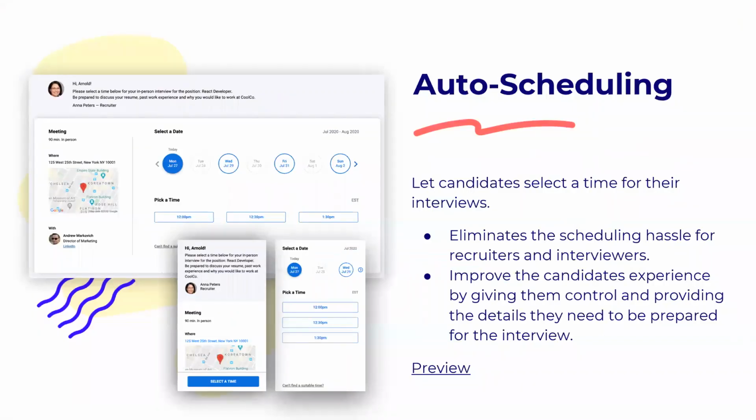So just going back to our presentation to sum up a little bit about auto scheduling, I do want to mention a few more things before we move on. So first of all, this is a huge time saver. Okay, we could all see that in a couple of clicks you can set up your personal profile. The recruiter, manager, or interviewer, whoever decides, can send out this invitation to the candidate, who will be able to easily click, see the time slots available, and select them, initiating the automatic sending of all of the interview invites.